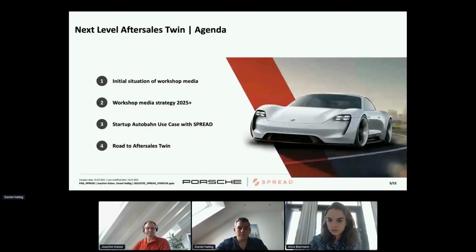All right, so what we will talk about is, just so that you can relate, what actually is workshop media, and what's the challenge there. Working with the CAD model of a car, what is also the challenge in creating such workshop media. Then we will have a deep dive into the workshop media strategy of Porsche for 2025. Then we will shortly introduce our use case, show you what we did there, and have a little video presentation prepared, where you see on an actual Porsche model what we did in regards to the CAD model and the product information. And then we will talk about the next steps, how we can embed and really create a product understanding in after-sales twin.